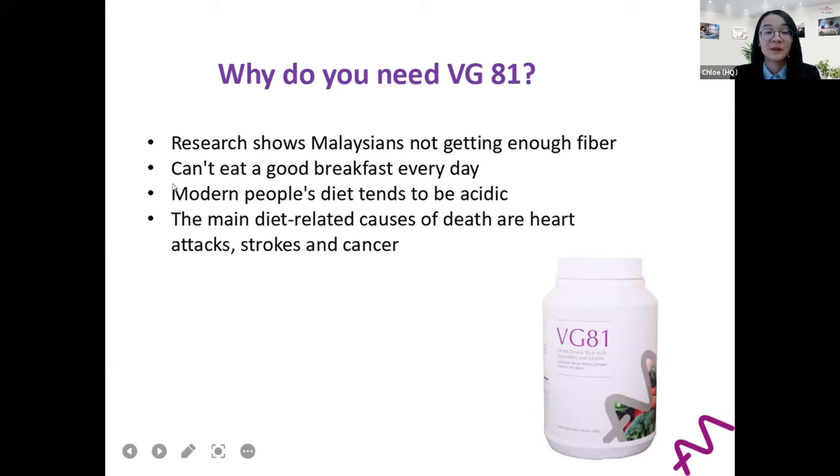So next, nowadays modern people's diet also tends to be more acidic, because we prefer fast food, simple food like canned food. All these are also under the acidic food category, which is bad for our health. Next, the main diet-related causes of death nowadays are heart attack, strokes, and cancer. And the fourth one is diabetes. So due to this, that's why we need to take VG81.